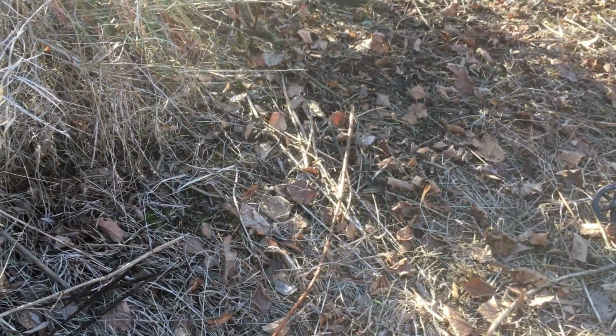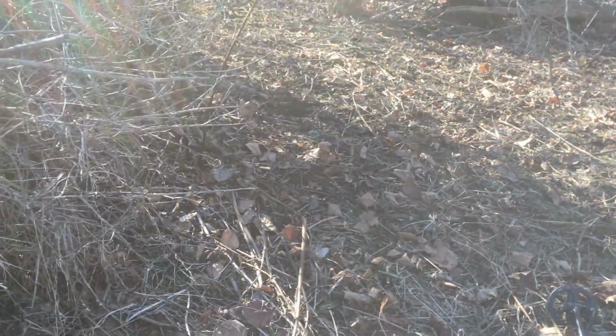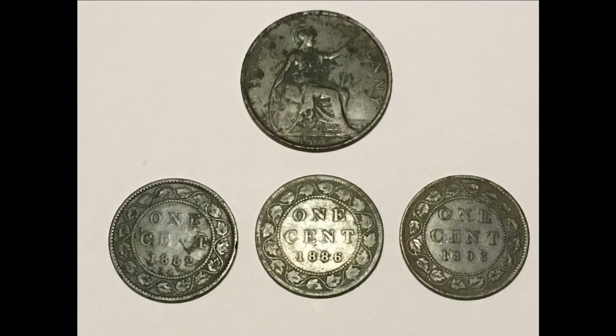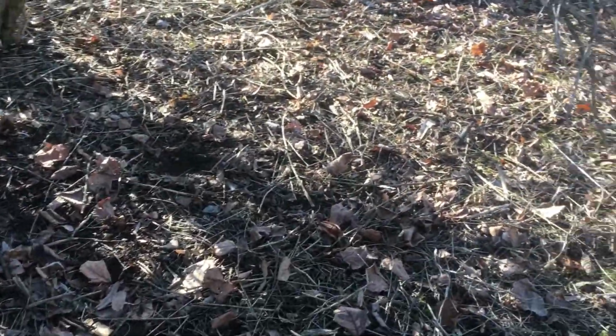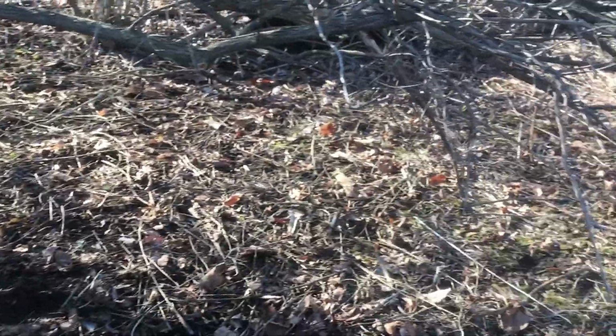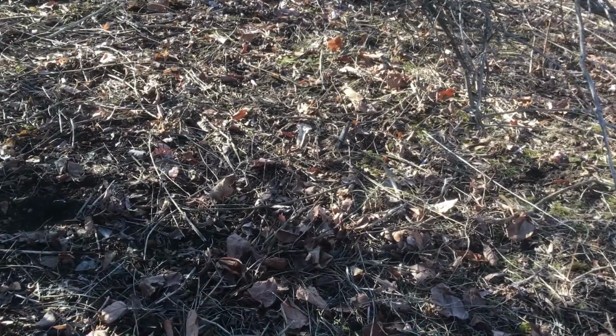Alright, we're back at the old farm site. First time out this year. We've cleared a little bit of the underbrush because we're in an area where we found some pretty good stuff last year, some large cents, on the other side of that brush. We cleared it just enough so we can reach underneath all this. Well, we'll see what comes out of here.